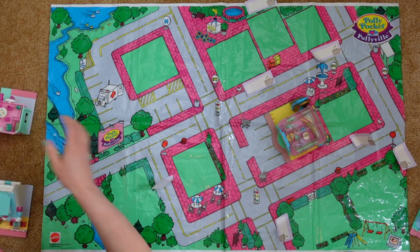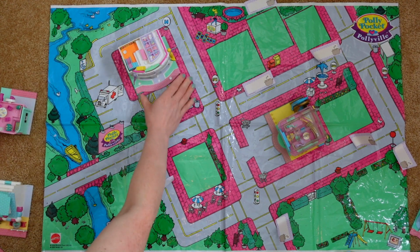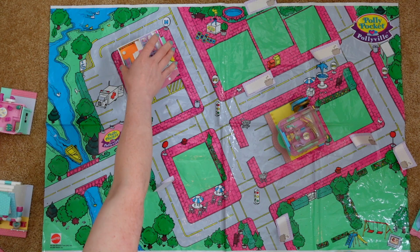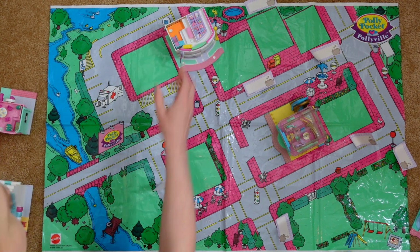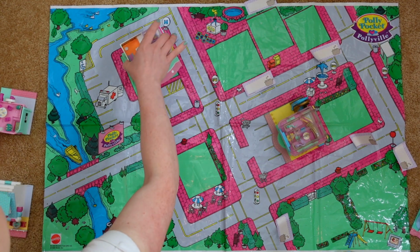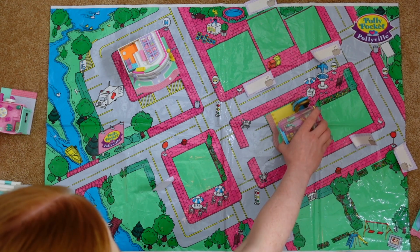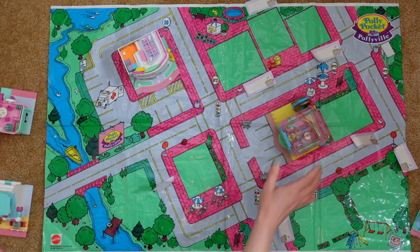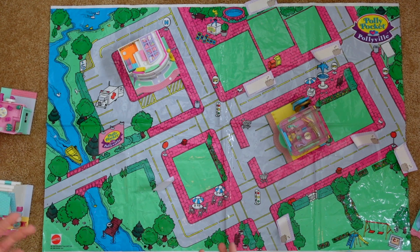Something I noticed about doing this is if you look at the size of the square, it appears to be basically identical to this. So this fits just so, as does this. So that leads me to believe that some of these, or maybe all of them, are meant to be for specific sets. Okay, so that's what we're going to roll with.